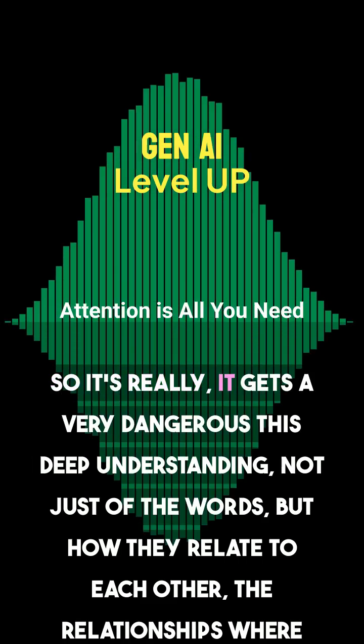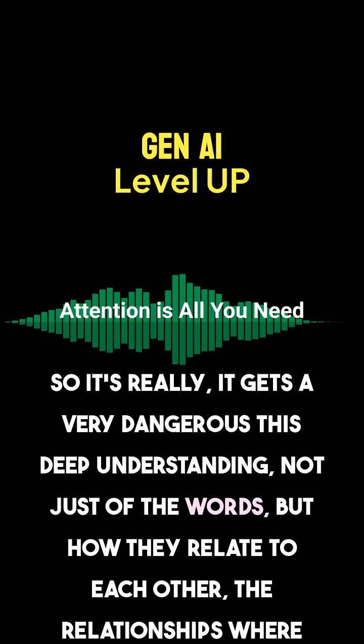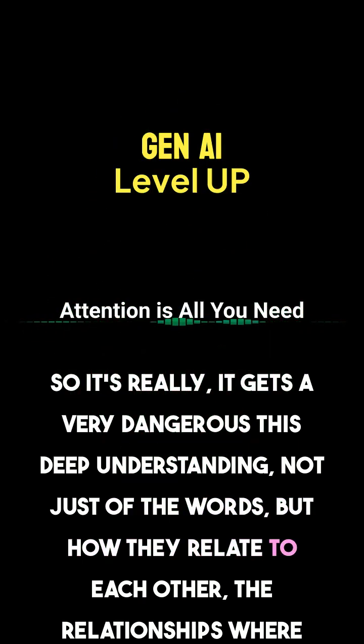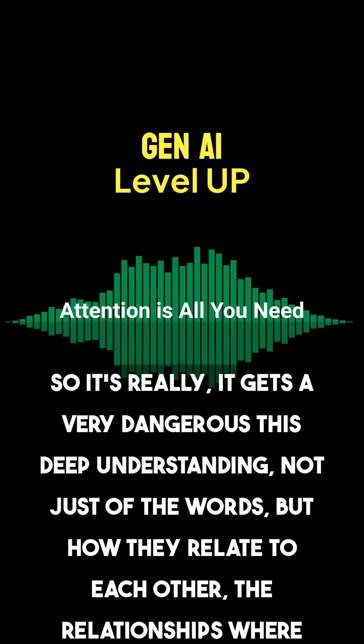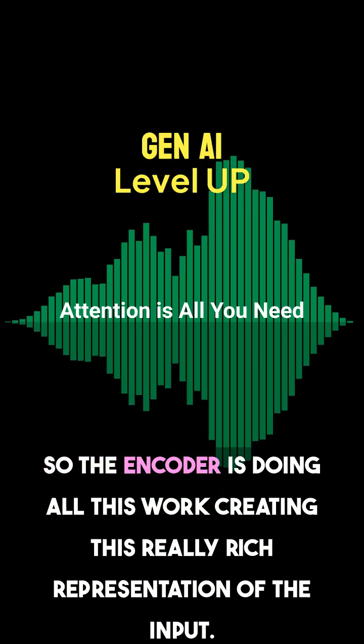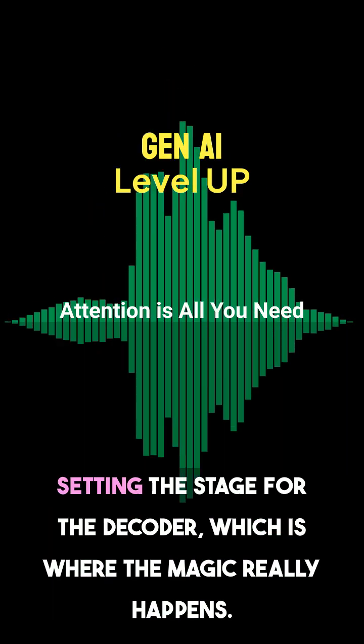So it gets a very deep understanding, not just of the words, but how they relate to each other, the relationships, where they are in the sentence, the order. It's incredible. So the encoder's doing all this work, creating this really rich representation of the input.